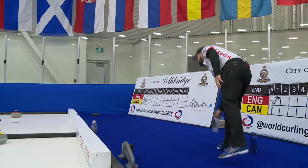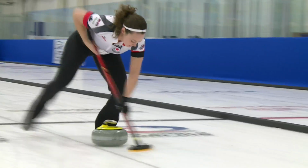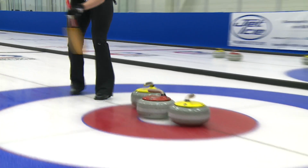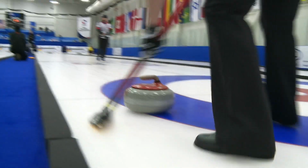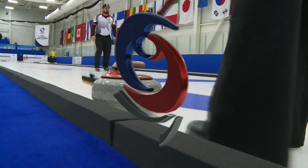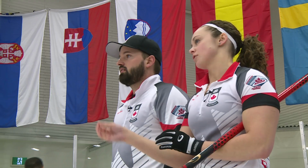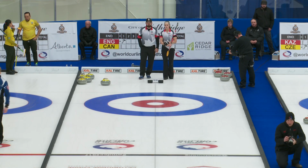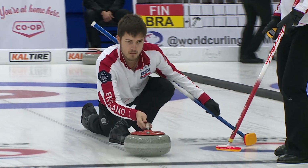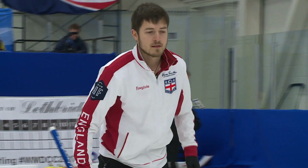The house looking pretty tidy here. We have definitely seen messier ends this week. If it's right up the middle, you can take it. That peel run back by Ben Fowler really opened things up for them to keep it safer, but now it's looking like they're going to have to give up their hammer if they blank this end.